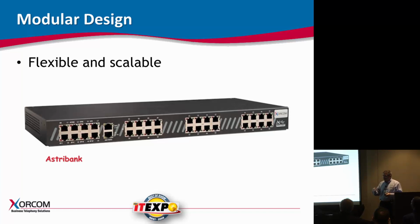And by the way, these are stackable, of course. You can use multiple Astra Banks, but you can build those configurations to exactly support your customer requirements.